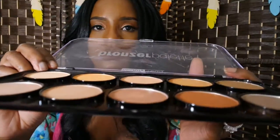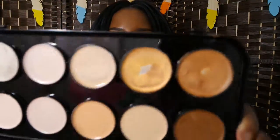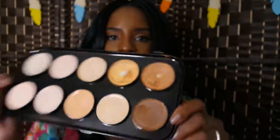I don't know if y'all can see it or not, but this is good. I got this one from Ross, I do believe, for like $4, and it is actually good. And they also have a concealer palette too. I don't use this one anymore, but I will show y'all. For somebody who has seen it or has it, these are like cream concealers. And I don't go for this one as much since I started using the Maybelline Fit Me concealers. I use that over this one.